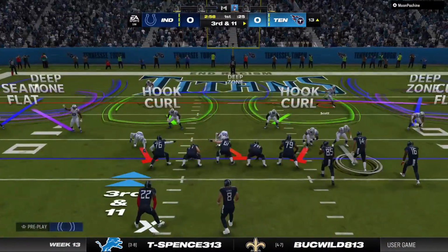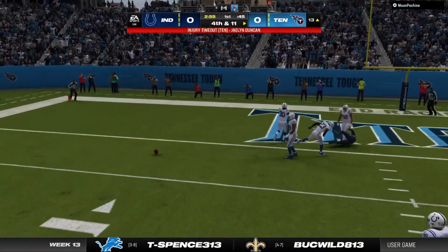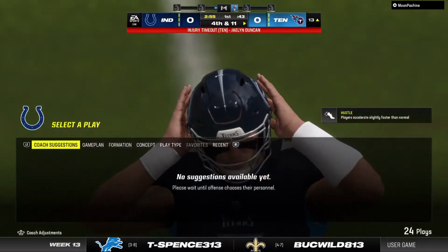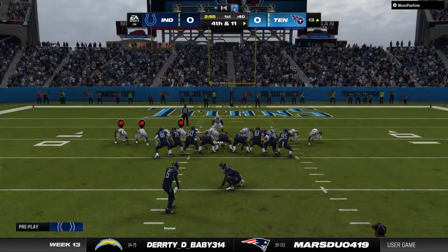So what's your philosophy here? Do you try and run the ball against a team that's pretty good against the run? What if you're a pretty good running team? If so, you might want to go ahead and run it anyway because that's your strength.